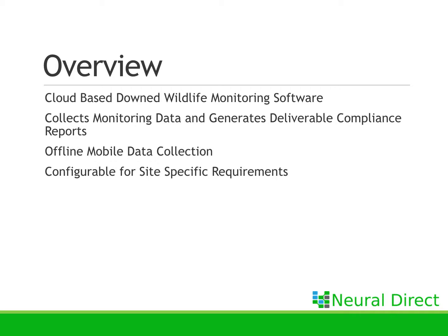DWM can be easily configured for site-specific requirements. These could include regional species, site structures, search plot and habitat types, causes of death, measurement units, scheduling mode, and site proctor requirements.